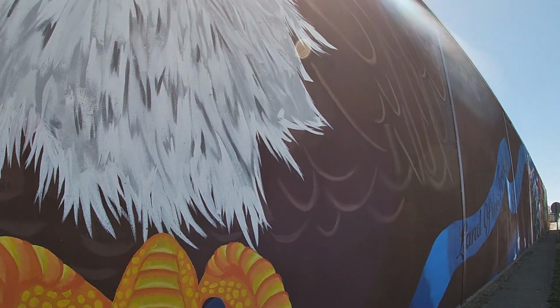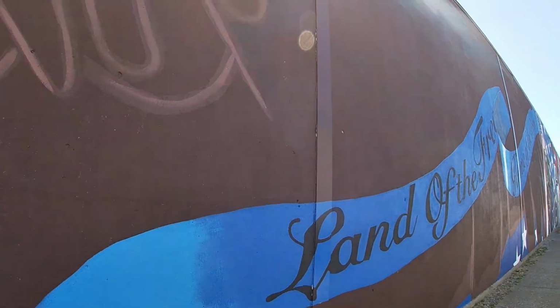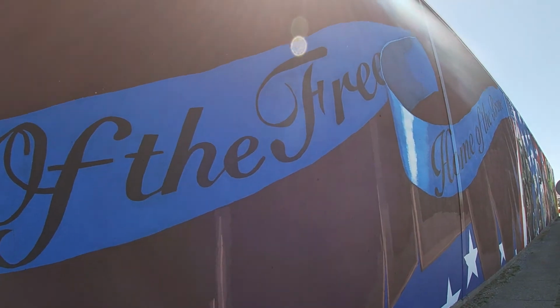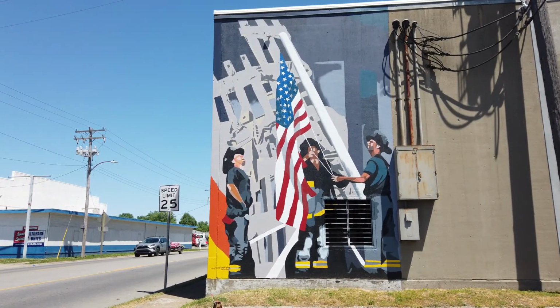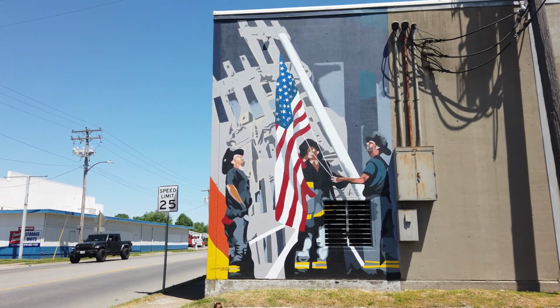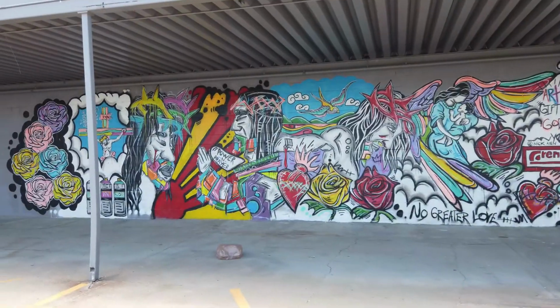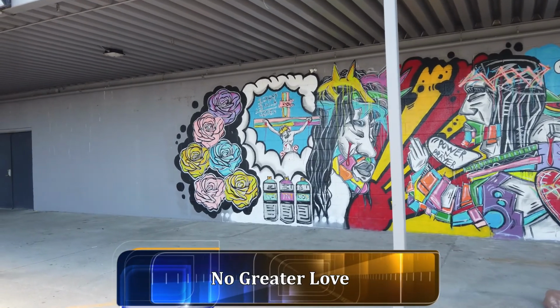I think this is probably hands down one of my favorite murals, probably the most favorite mural that we have in Marion out of all of them, and I love a lot of the murals. So come along. You can't help but see it if you drive this way, but stop and actually take a look at it and notice the details. It's amazing.